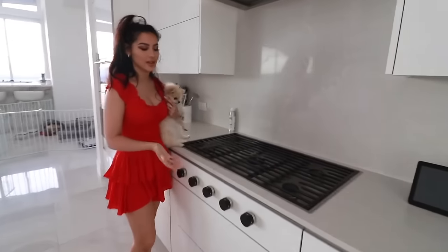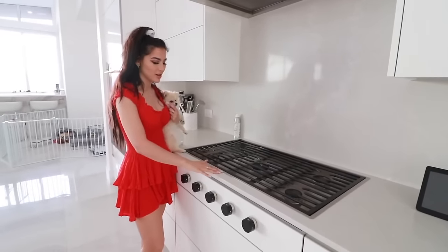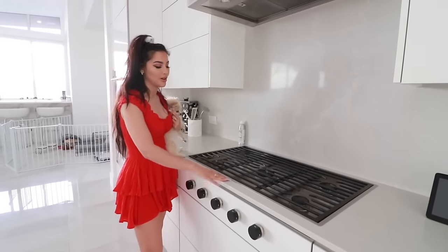And over here we have my cooktop. This is my first time with a gas grill and I am obsessed with it. I love, love, love, love it. It cooks food so much better. I've always had an electric grill. I feel like this is so not important, but this is so important to me.